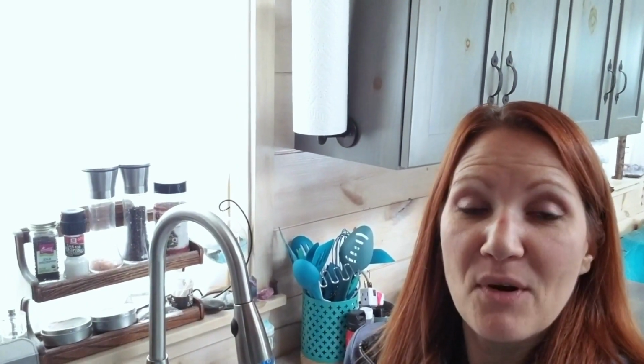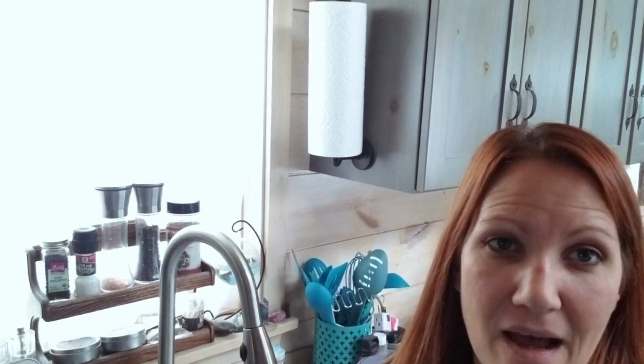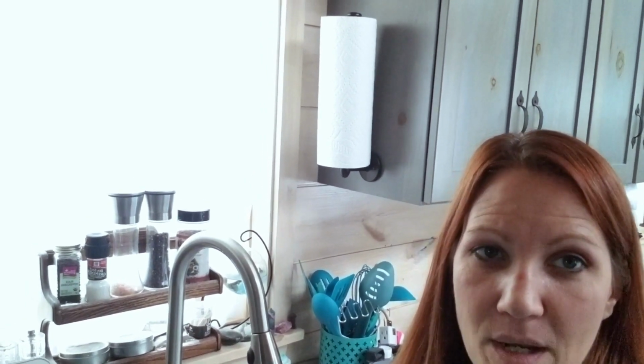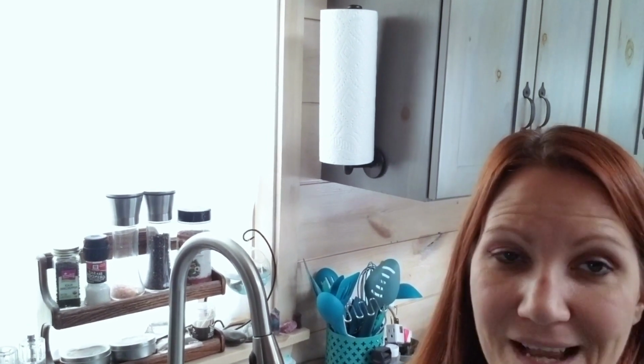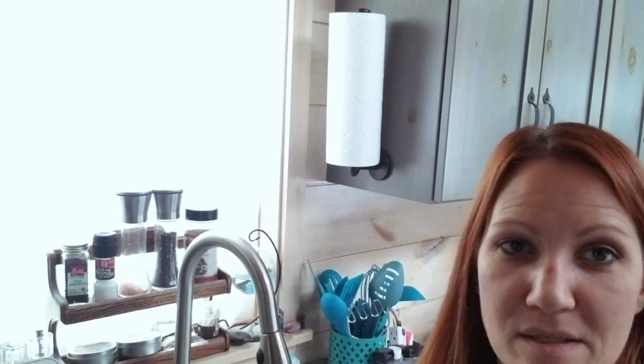All right, number 3 is my paper towel holder. In my old apartment, my paper towel holder was sitting on the counter and it was in the way. So I like how I purchased a vertical one and put it on the side of my cabinet. It's out of the way. It comes in handy all the time. It's one of my favorite things in my tiny house. It's simple, but I absolutely love it.